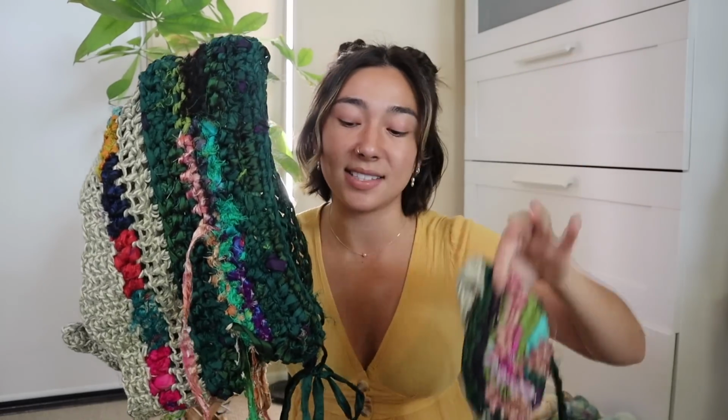Now at this point, I can start shifting to two very special makes. I would have to say that this matching set is probably my favorite thing I have ever crafted. I'm so proud of this set now.